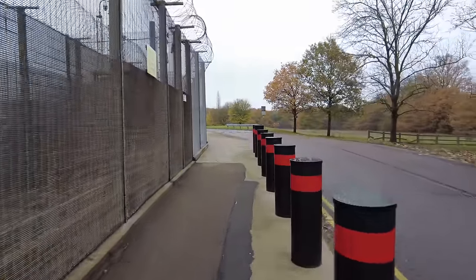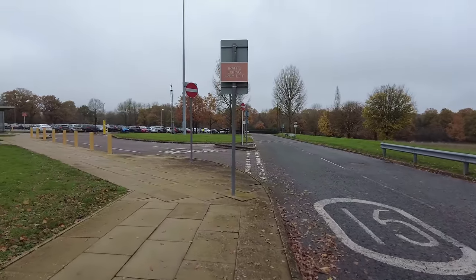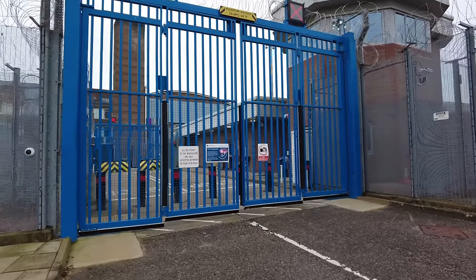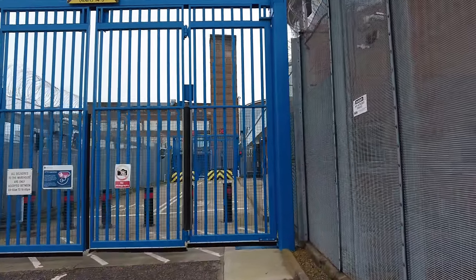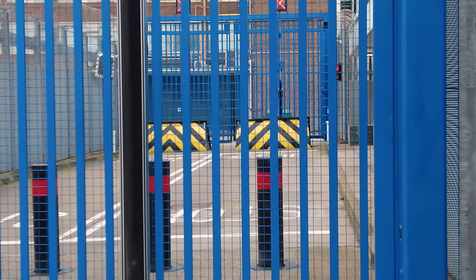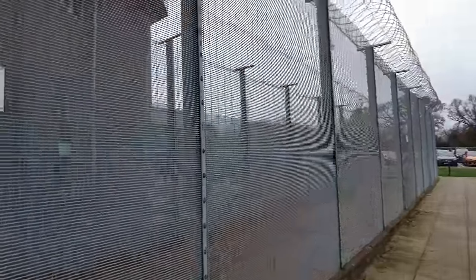Down in this direction, printing works, deliveries, turn left, visitors and staff parking straight on. So this is visitors parking. And then you come to the main delivery gate with big red X's above the gates. A vehicle lock, just like a prison, but much more secure than a prison, with the rising roadblocks and the rising posts. Barbed wire all around again, double lead fence, and they've even got some sort of lookout tower up there.